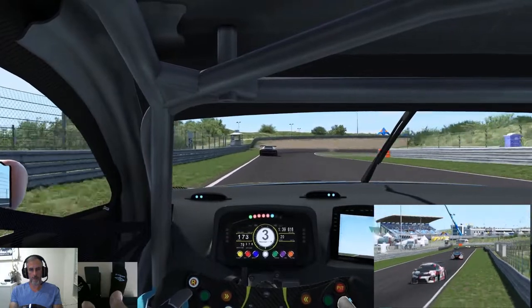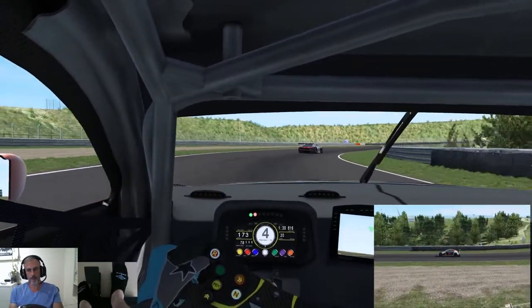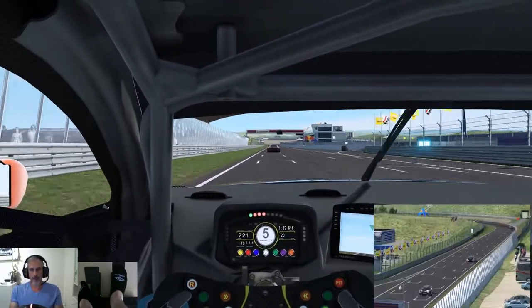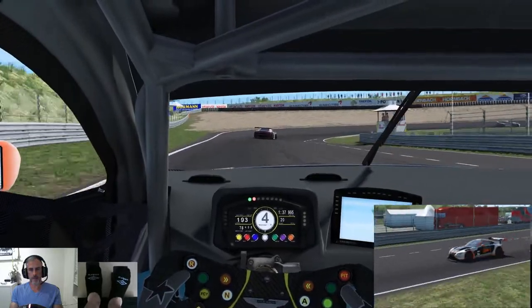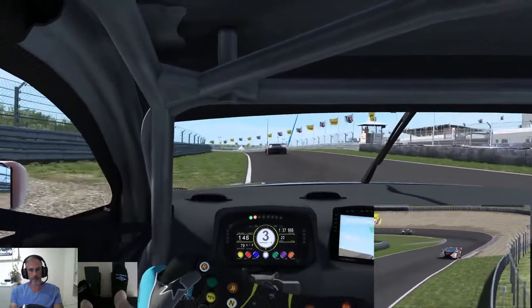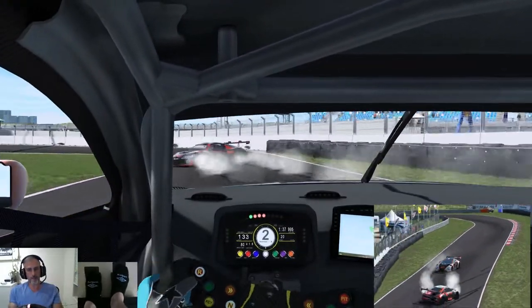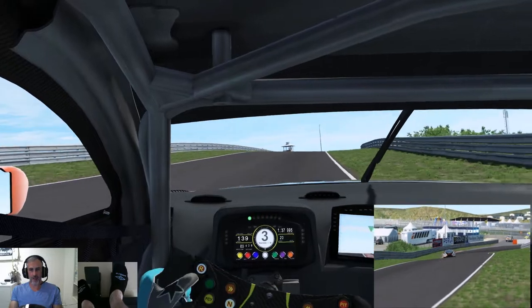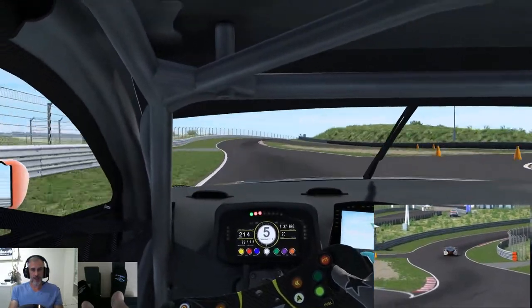Yep, come on, come on, come on. The Audi's struggling a little bit for grip too. Should catch him on the brakes here. Oh, we did a 1:37. Pretty good. Oh, there he goes, there he goes. Oh, just dodged that. And he's off big time. Well, we're in the top five, but not how I would have liked it. I would have liked to have earned that.